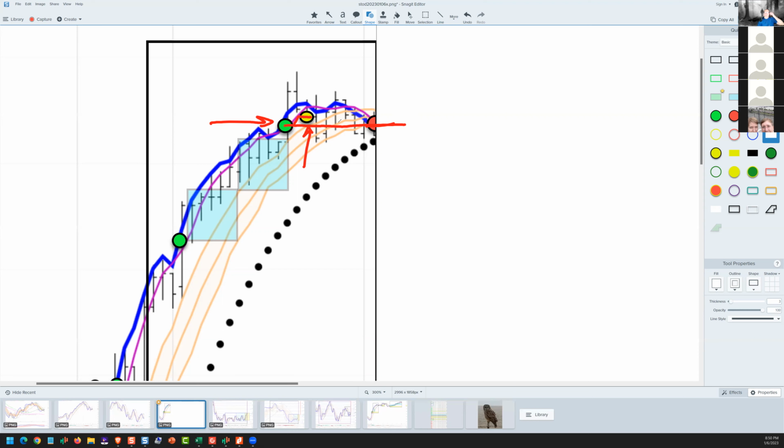And I think the other logical place, having seen that high and it didn't make a new high, I think the other logical place to have taken an exit would have been about there, when the dragon comes back into the river. The RL10 comes back into the dragon. I think this was slow.